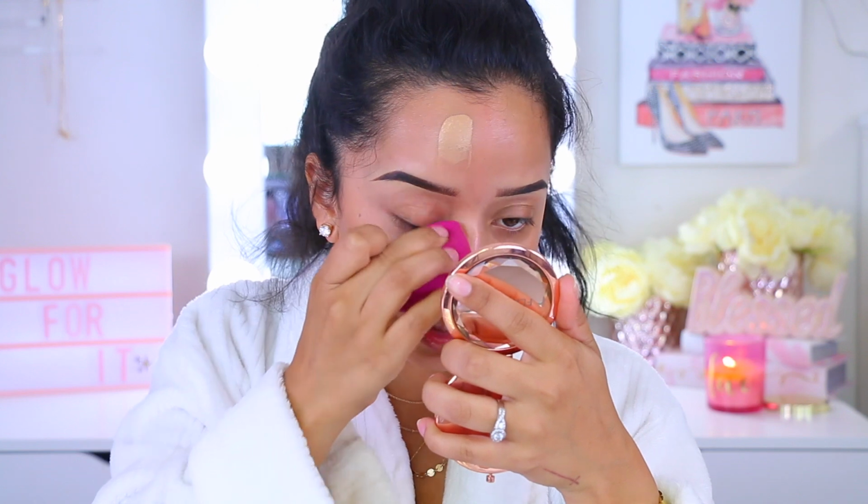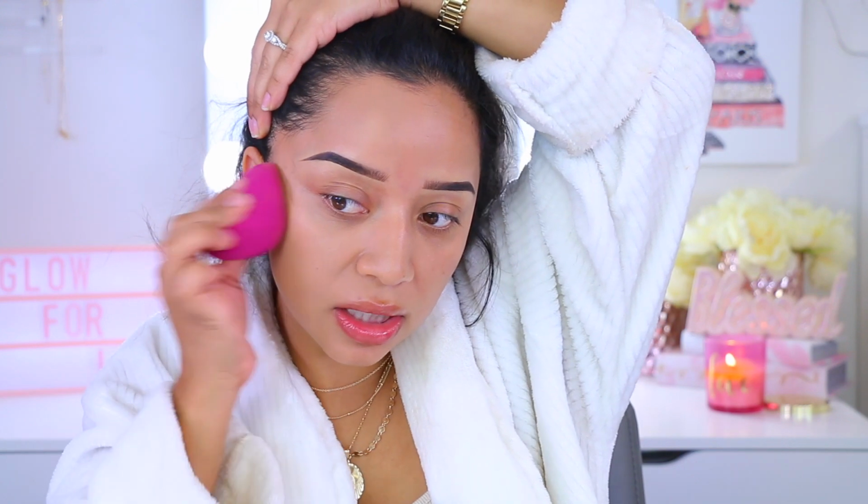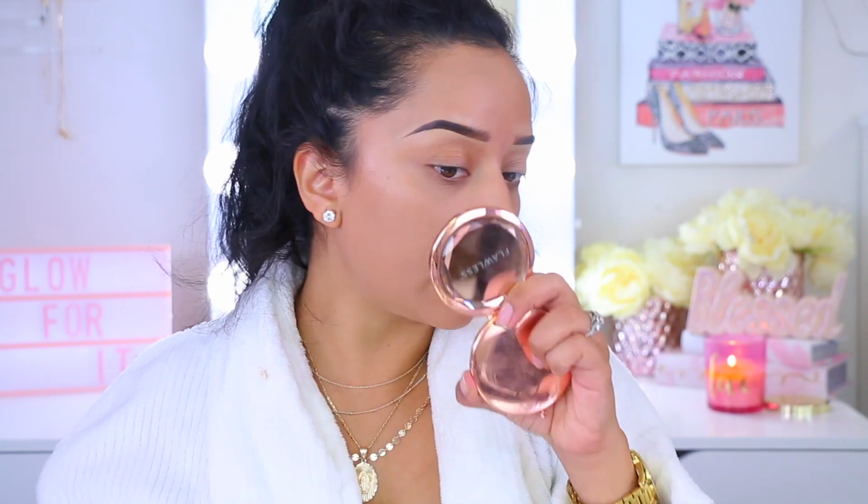Wow, that blended into the skin super nicely. Right away, I have to say that this foundation blends out really nice. I am not even putting much effort into it, and it is just melting into the skin. I would have to say that this is medium to full coverage. It didn't cover up this little mark that I have right here, but if I apply a little bit more, I can definitely see that, like, boom, disappearing. Yeah, so definitely medium to full coverage.